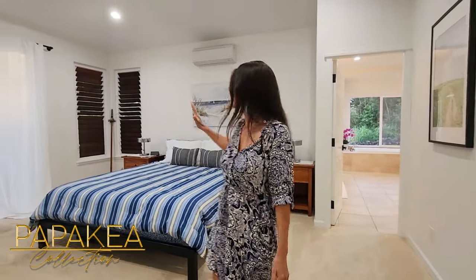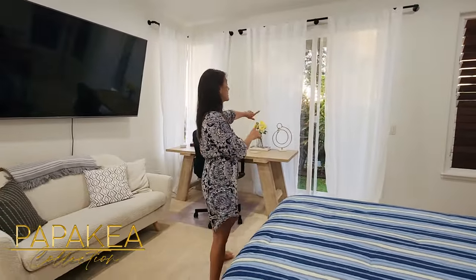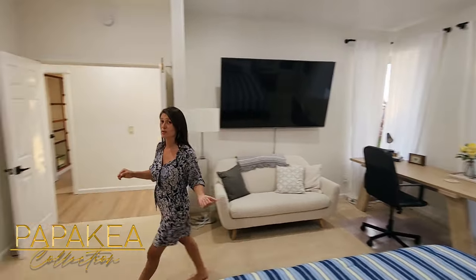I'm really enjoying this space. Here we are at the primary bedroom. It's massive. We have our high ceilings. Plenty of room for our king bed, sitting area, as well as an office space. We have our sliders that lead out to the side yard. Come check out this bathroom with me, you guys.